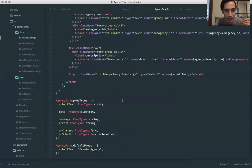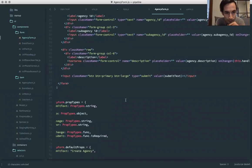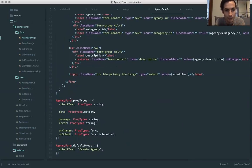If you look down in the prop types definition, prop types is a way of listing everything that this component expects to be passed. You'll notice here we have the onSubmit, and it's saying this is a prop type of function and it's required. So if you don't give me a prop called onSubmit, or if you give me something called onSubmit that isn't a function, I am going to crash.